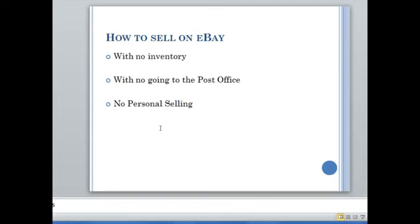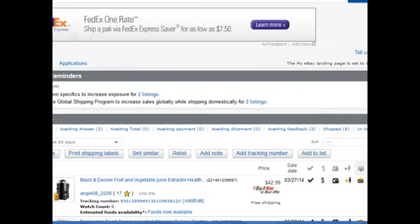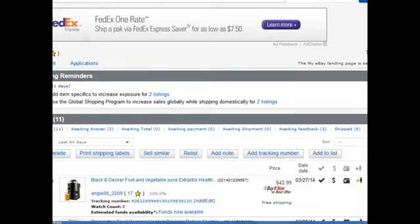Now, I want to share with you in this slide how you're going to sell on eBay. How are you going to do it if you have no inventory, if you're not going to the post office, and if you have no selling experience? Well, let me share this with you. Currently, this business is one of many online businesses that I run, and I just recently got started. But like I said, when I notice a good thing, I take heed of it and I embrace it because I'm interested in being a producer, not a consumer. So what I'm going to do is take you to my eBay back office. I'm just going to move this over some.